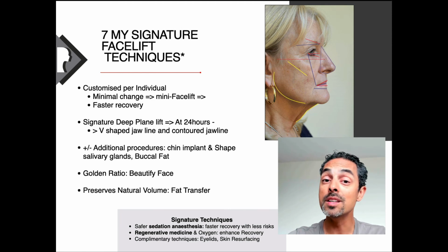Now, sometimes additional procedures such as augmentation of the chin with a chin implant are used, and patients who have a very full jawline and neck sometimes can require more advanced techniques such as shaving down the deeper fat, shaving down the deeper soft tissues, which include sometimes the salivary glands that have dropped down beneath the jawline. Now, in those patients, the salivary glands are not removed, but they are reshaped in order to contour the neck and give a better result.